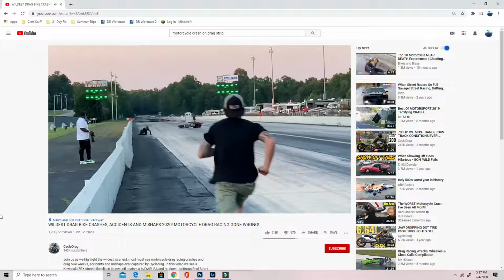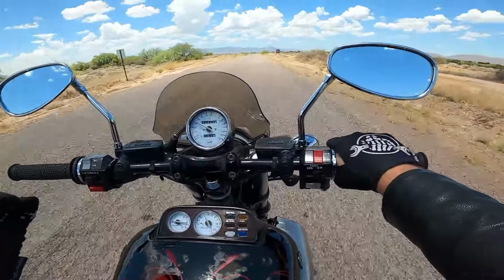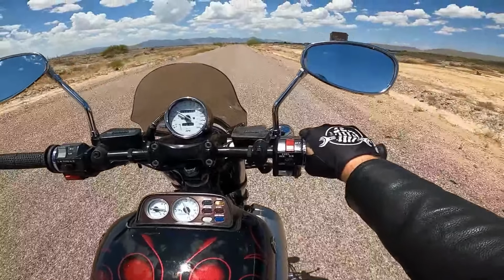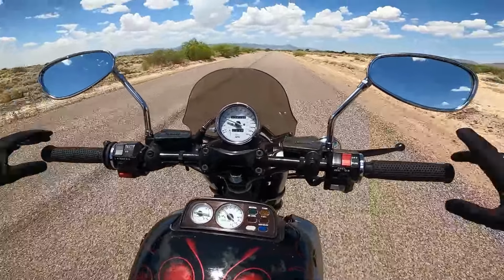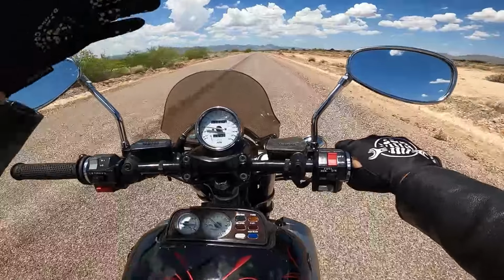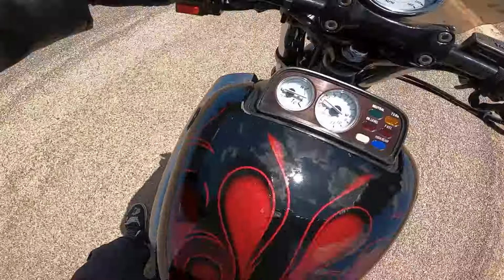I think 0 to 60 on this from a rider who knows what they're doing is going to be sub 3 if I'm not mistaken. Out of me, it's probably going to be like 8 seconds. But regardless, we're going to give it a shot here. And I've actually basically dismissed all hope of ever getting this thing on one wheel, because like I said, all it wants to do is just get squirrely on that back tire.